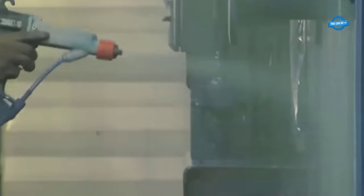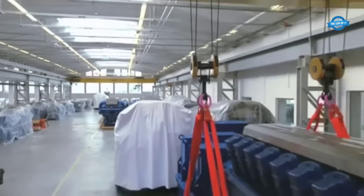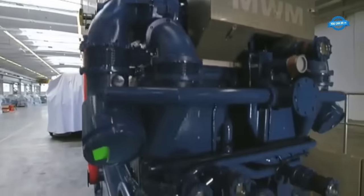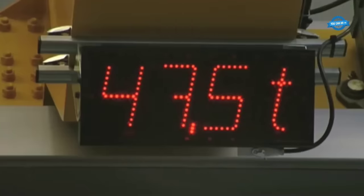Compact design and easy installation. Despite its power, the TCG 2032 V16 boasts a compact design, ensuring easy transport and installation. Its design considerations mean that it offers up to 30% shorter length compared to some competitors, reducing logistical challenges.